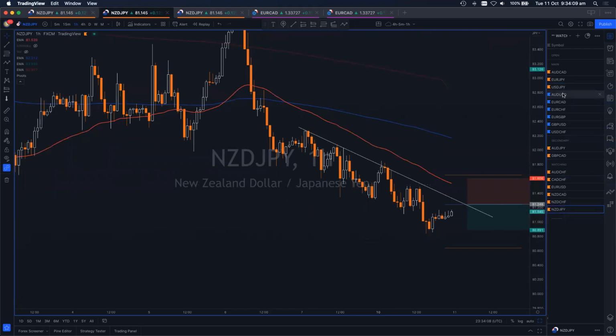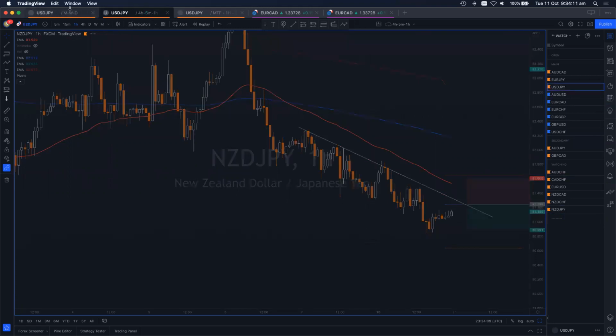All right, my TradingView is slowing down a bit. Dollar yen.